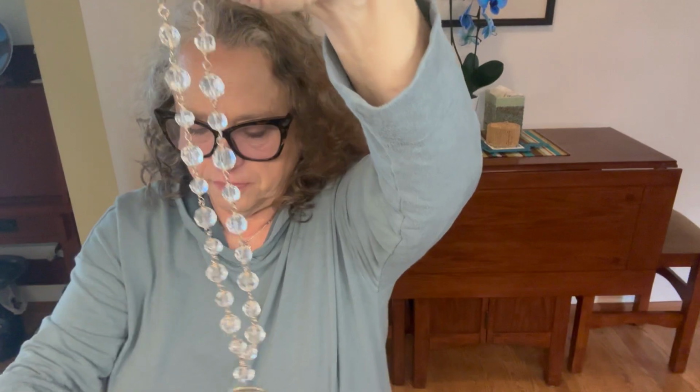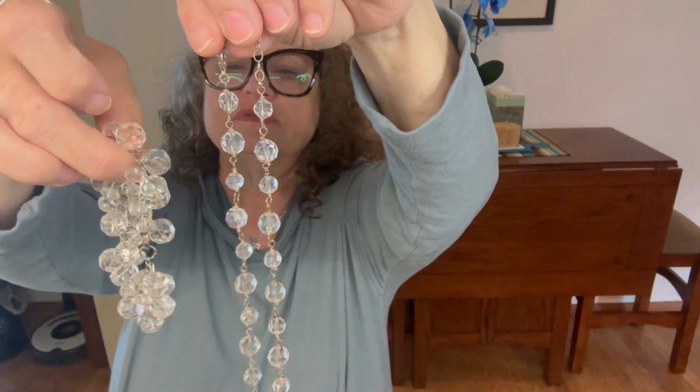Then I picked up a couple other pieces. I picked up this crystal bracelet. I just liked it, and then a necklace that appears to match it. I'm not sure if I like this pendant on there. I don't know if that's original or not, but I thought this was kind of a cute set. Again, $2 and $3. And then here's a sterling bracelet.